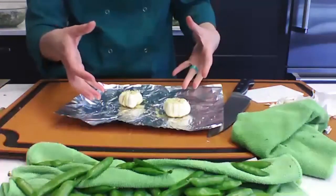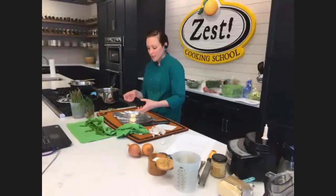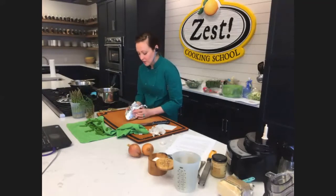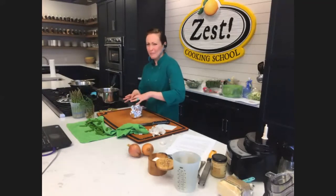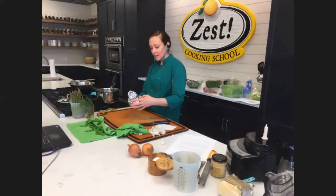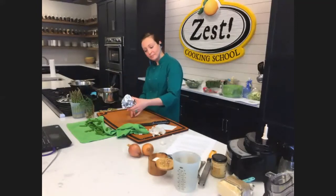And if I have bigger heads, I usually like to wrap them individually, but these two are really tiny, so I'm just going to keep them together. You want to just close that up, and you don't have to wrap it tight. You can just allow some air to get in there, but just gently wrap that up.